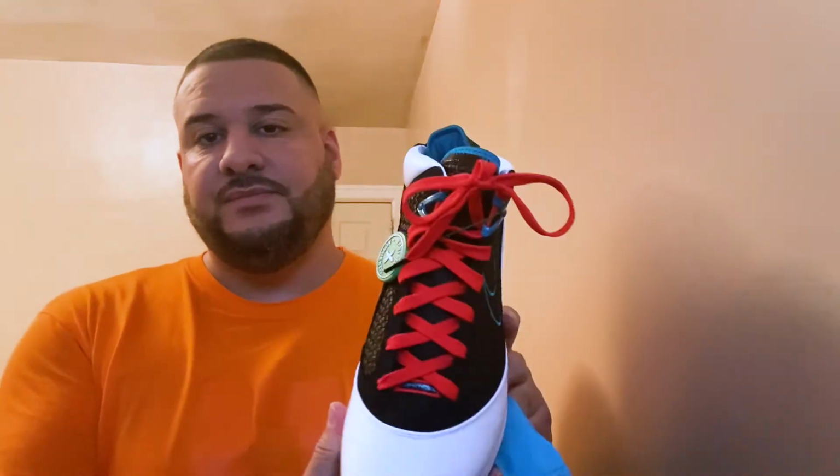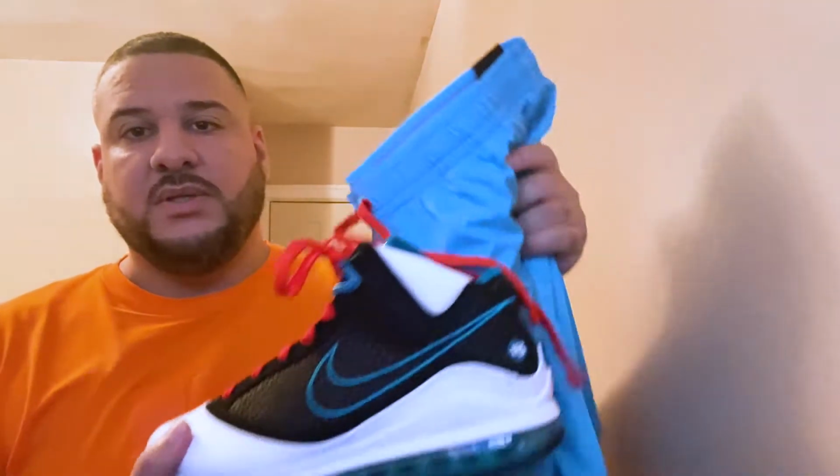I actually want to wear these with the LeBron Red Carpet 7. As you can see, you can't go wrong with these two, man. Little crisp white tee, some bronze, some cool Nike sizes, and you good to go.